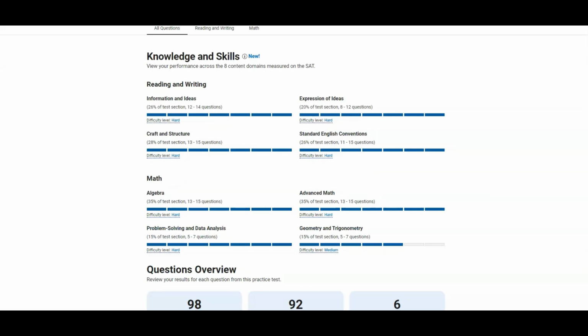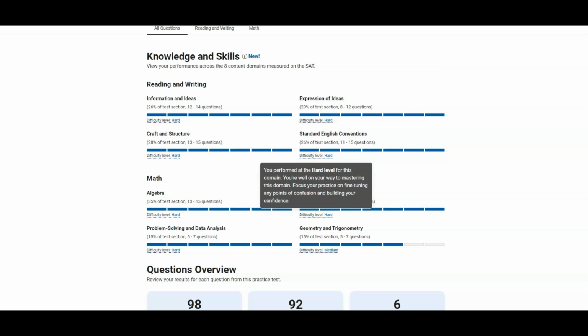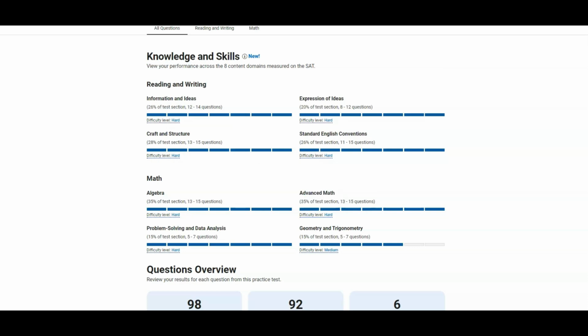So you have the easy level, the medium level, and the difficulty level of hard. Easy indicates you're still learning, medium says you've got a solid understanding, and hard says you've pretty much mastered the skill. Every time you take a test, it's going to give you all of these numbers automatically, again, in the My Practice dashboard.